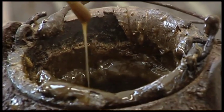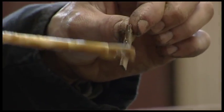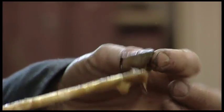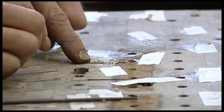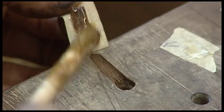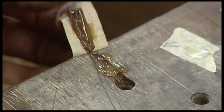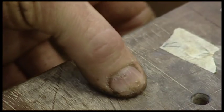Over the centuries, pieces of wood have broken away or splintered from the toe board. The pieces are brushed with an organic hot glue, typical of the period, and reattached. Smaller pieces are held in place by paper splints. The splints will be removed when the glue is dry.